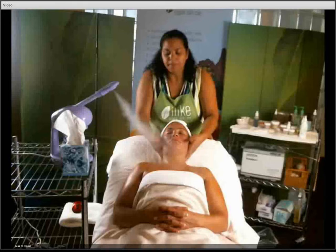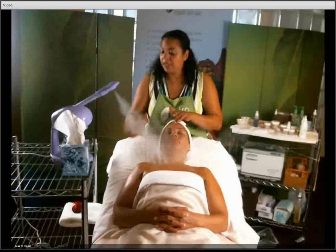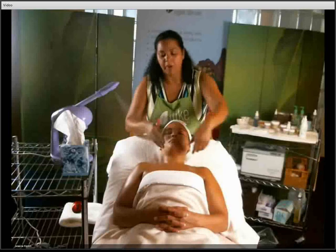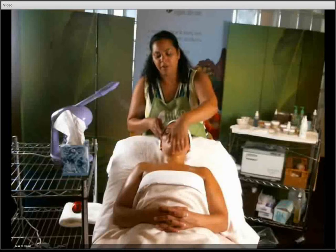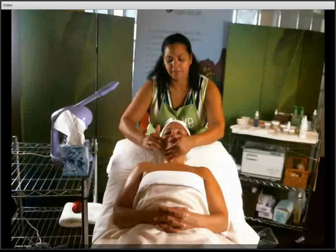I'm just going to turn the steam off so you can see some of the movements clear. Fog it up too much. So I'm coming up to the jawbone or the mandible bone, and I'm going to do a series of petrissage movements along the mandible using the 2 middle fingers and my thumb. Sort of a kneading movement from the chin to the earlobe.